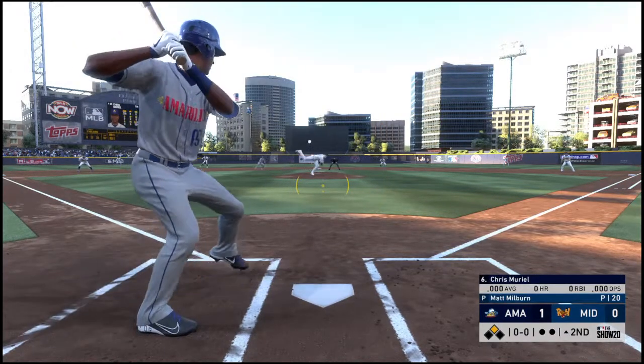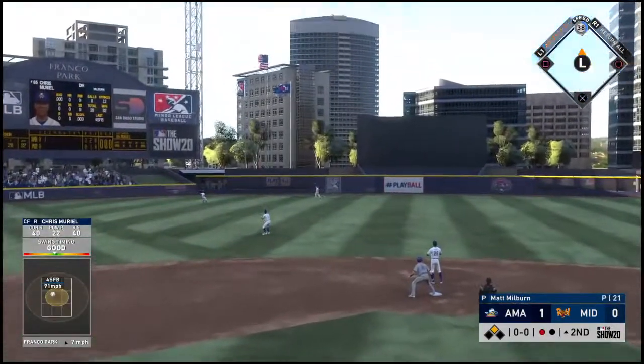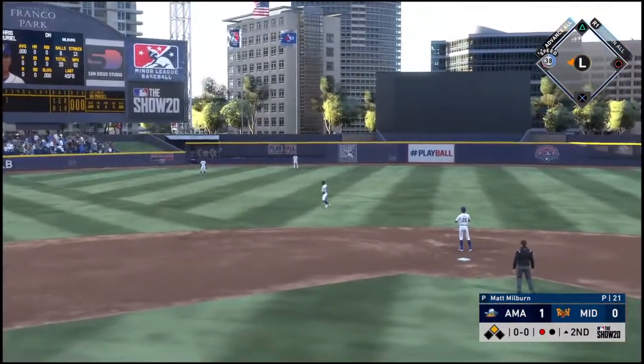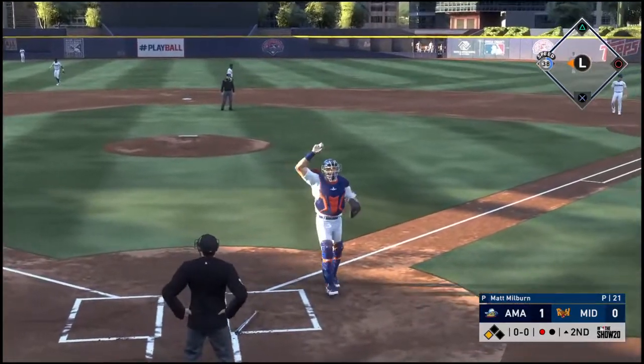At the plate now, Chris Muriel. Line drive to center field. Catch made out there in center field as the runner will tag from second. And he'll make it up to third safely here with one away.